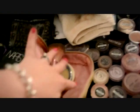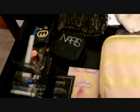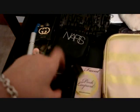I keep my teddy bear brushes separate for whatever reason, and then also my Too Faced powders down in there, and I use that every day, so I keep that handy. And then an extra Too Faced powder here in the front that I'm waiting on opening because I'm almost out of my original one.